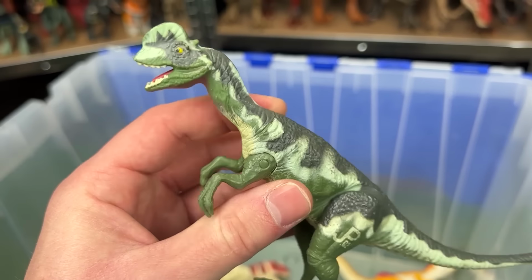And here I've got a juvenile T-Rex figure from Jurassic Park. This is JP42, and this baby T-Rex actually features a broken leg. So you can see right there that is actually a bendable limb. So this originally came with a bandage or something like that you put over the leg.